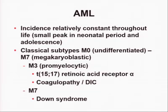Most of them don't matter for you all. There are a couple that are a little more specific. So if you have the promyelocytic kind, it's M3. There's a translocation with the retinoic acid receptor. These patients often present in DIC. And we'll talk about why that translocation is important in a second. And then in Down syndrome, they almost always present with the M7 or megakaryoblastic type. So actually, when you look at the smear, their blast cells look a little bit like platelet precursors.